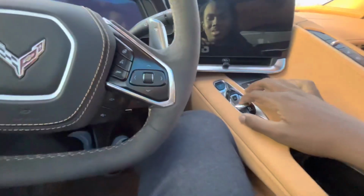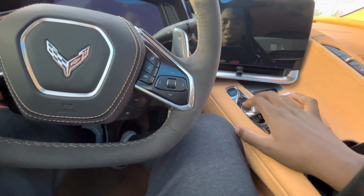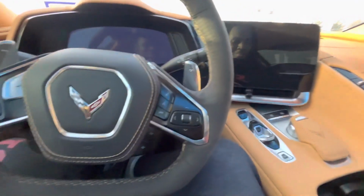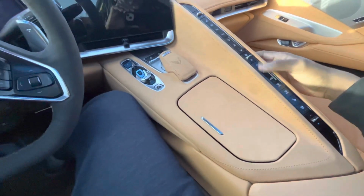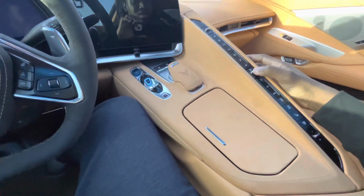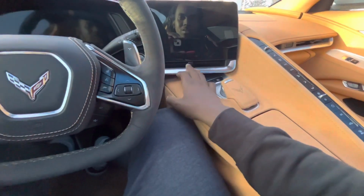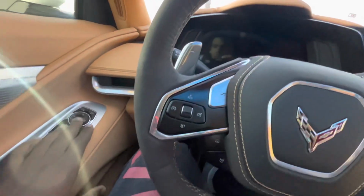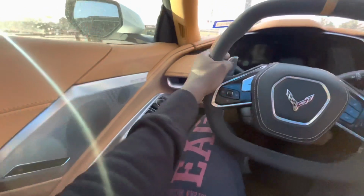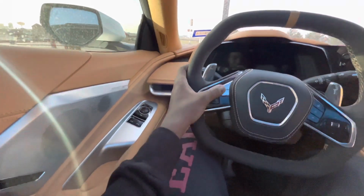Bro, this car is so like, bro, everything is just a click of buttons. Like, that's crazy. All is right here. Like, whoa. This must be so modern. Oh, this must be the heater and AC thingamajig. Yeah, it is for sure. Okay, they got the bowls in here. Okay, cool. That's the thing right there.